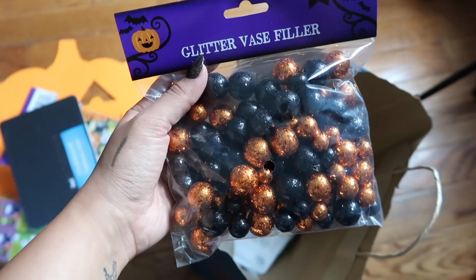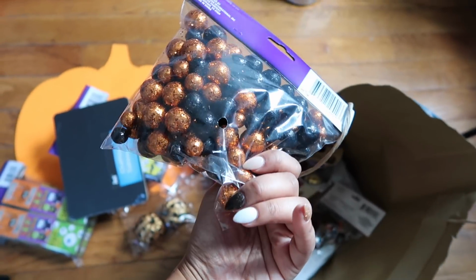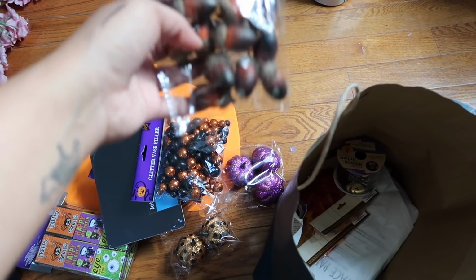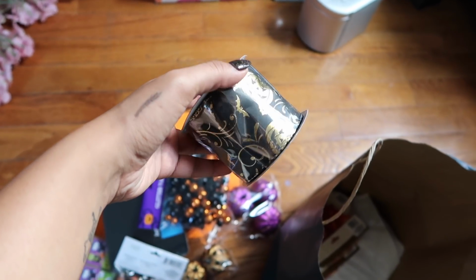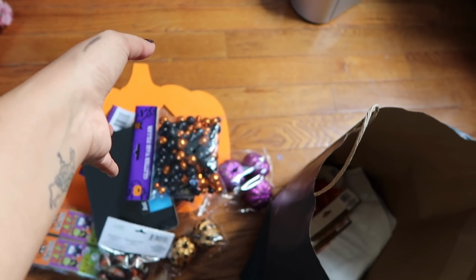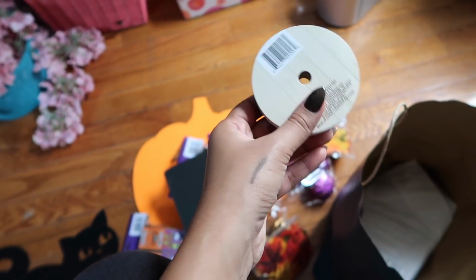I got these little glitter vase fillers, which I thought were cool. I can sprinkle this around for flat lays or put it in a vase, whatever. Then I got these little acorns. I'm so excited about these. I'm going to do a little fall tutorial. I have all of these things I'm going to use for tutorials and fall decor, but these are cute. I love these. So I got this cute little ribbon. I don't know why. It's just a 9-foot ribbon. I thought it was cool. We'll see what I'll use that for. And I got this little ribbon. They just have little maple leaves on it, which I thought were cool.